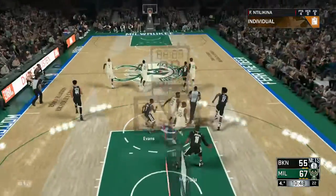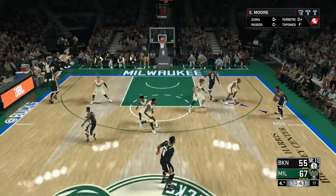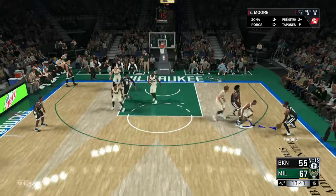And the Nets with possession here. Nets trail by 12. Barton outside. Davis setting the pick for Barton.